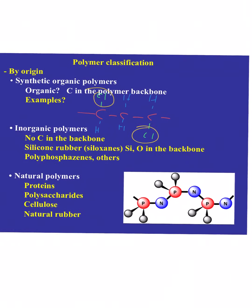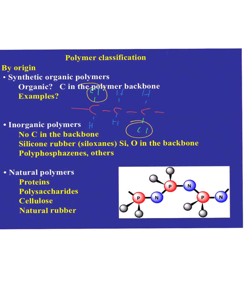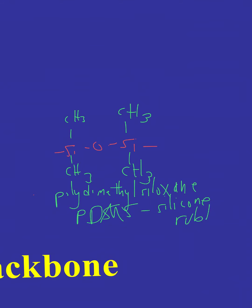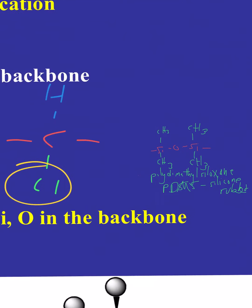We do have inorganic polymers, and these do not have any carbon in the backbone. And the example that I've shown you before is this silicon-oxygen-silicon chain. And here we use CH3 as a side group. So like polypropylene, except it has an inorganic backbone. And this is known as polydimethylsiloxane, more commonly known as PDMS, which is more commonly known as silicone rubber. Silicone rubber. Don't call it silicon rubber, people will laugh at you, all right? Although it's how it's pronounced.